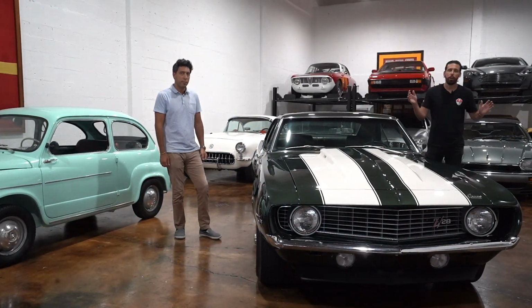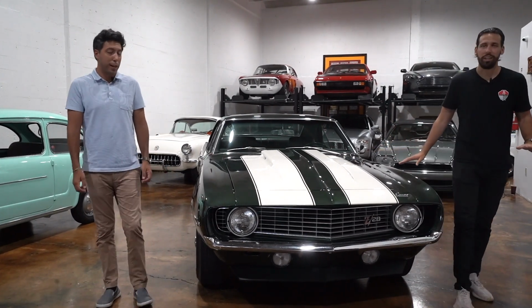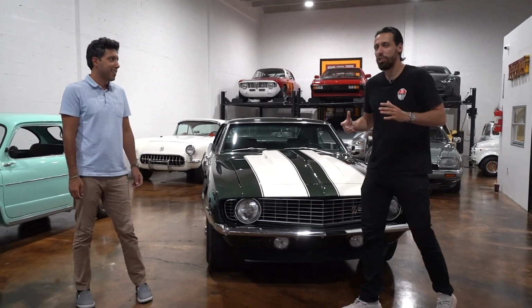All right, guys, we had to hurry back to the barn because the weather started to become a threat, and we did not want this car to get any rain. Absolutely not. So let's do our walk around.